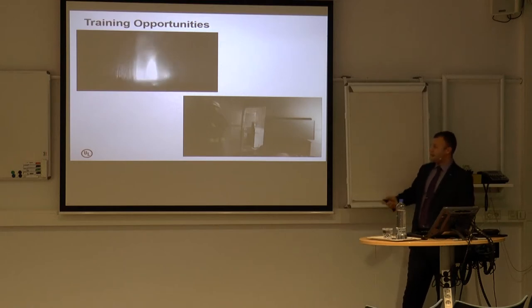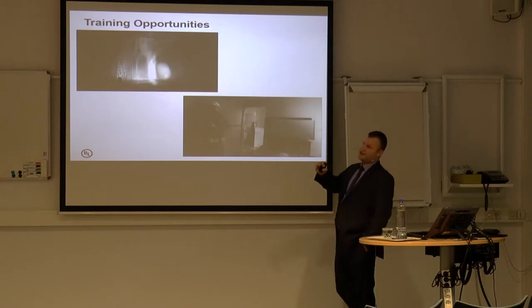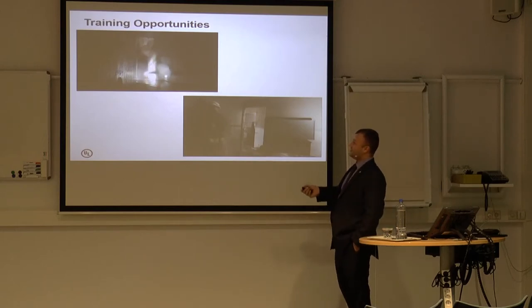Training opportunities. This happens to be in the house that we burn, but you can do this in a burn building. You can do it in a container. Just keep in mind, if you do it in a container, the ceiling is going to be corrugated like this, so you're going to have different distribution. But it's just showing where the water goes.